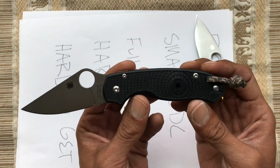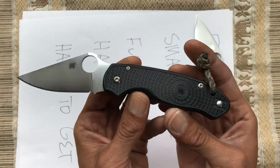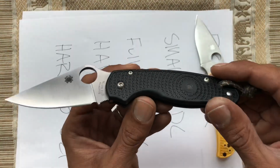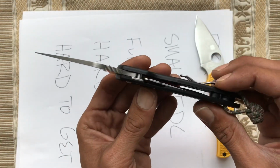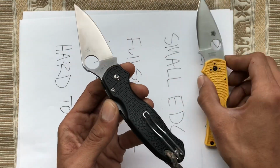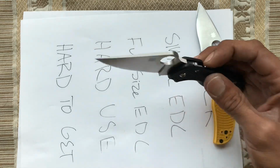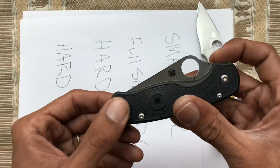Full review coming soon as well, but this is the lightweight version of their ever popular Para 3. So we have FRN handles here, just like on the Native, but it's rounded in a way that feels a little bit, I don't know, nicer. It's got this nice wire pocket clip. We have the standard spoon clip on the Native there, and then it's using a compression lock, and it's just a fidget fiend. My goodness, I love it.